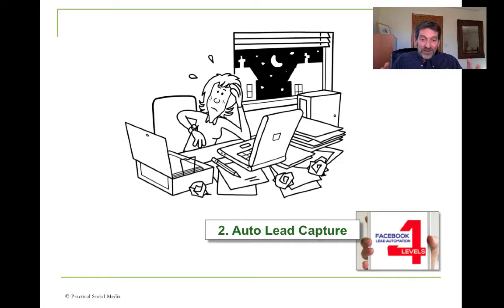You're down to do serious work on your business and get things done, but the resources and the leads and everything are kind of all over the place. This is not being organized, right? We want you to be highly organized. So as the second level of auto lead capture, we're going to start by getting these Facebook levels of automation, getting leads automatically into Lead Closer. They're all in one place.